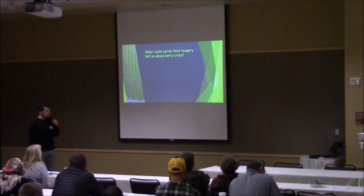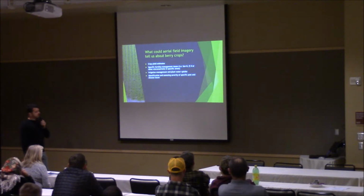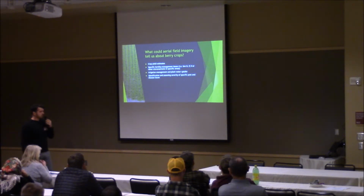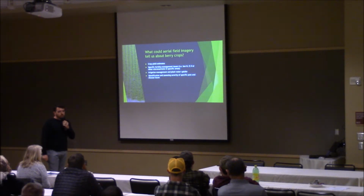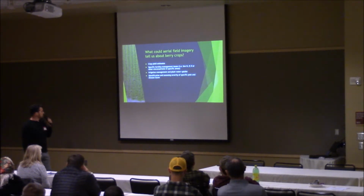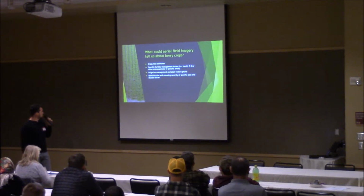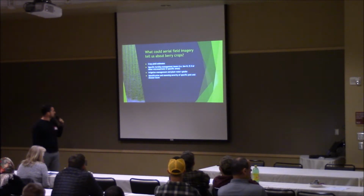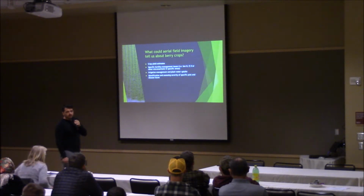So what can aerial imagery tell us about berry crops in particular? These four things are the big holy grail of what we want that imagery to tell us. How nice would it be if we could fly a drone and know a good range of what our yield is going to be, or know specific nutrient and micronutrient deficiencies in fields and manage appropriately. Irrigation and plant water management is also a huge potential: understanding where plants are getting overwatered and underwatered, and managing irrigation and drainage systems. And also identifying and assessing severity of pests and diseases in the field, so that you don't have to send somebody out in the field.